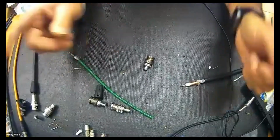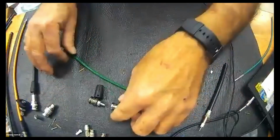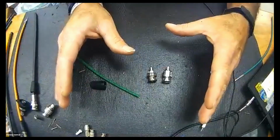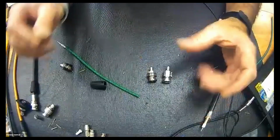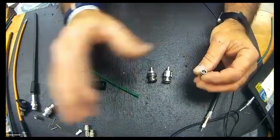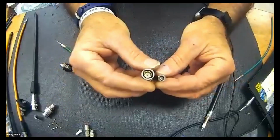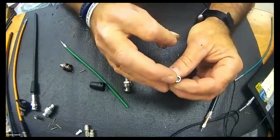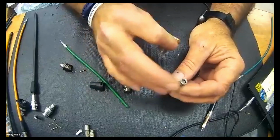So the other thing I'd like to talk about is size of connectors. There's the BNC, and there's the HD BNC that has become very popular. And HD does not mean high definition. It is high density. Look at the relationship here, okay? That's high density. This was designed and built by Amphenol. This is their baby initially.